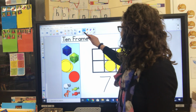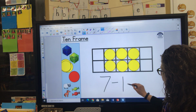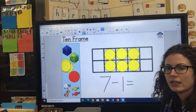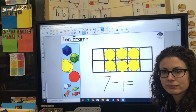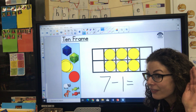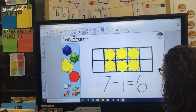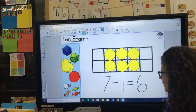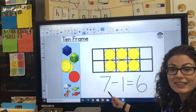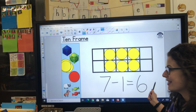7, I had 7 to start with, didn't I? I took one of those away. How many do I have left? That's it, 6. Well done, boys and girls. I've got 6 left. 7, take away 1 equals 6. Let's read that together. 7 minus 1 equals 6.